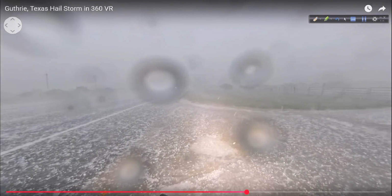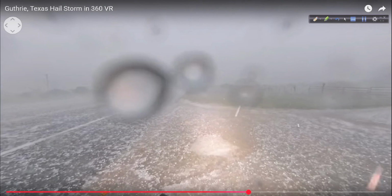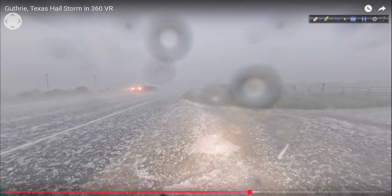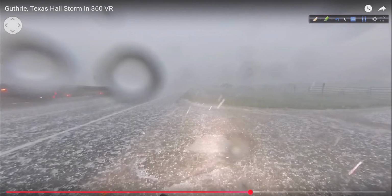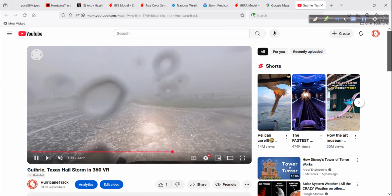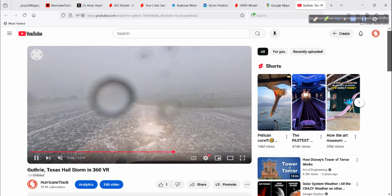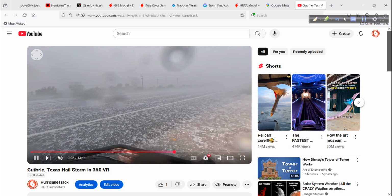And those concentrations of that much hail is what does a lot of damage to roofs and cars, of course. This guy, he's got a nice big truck, but it is really, really not a well understood and studied phenomenon of severe weather. And now more and more attention is finally being paid to it. And I'm glad to be a part of that effort.